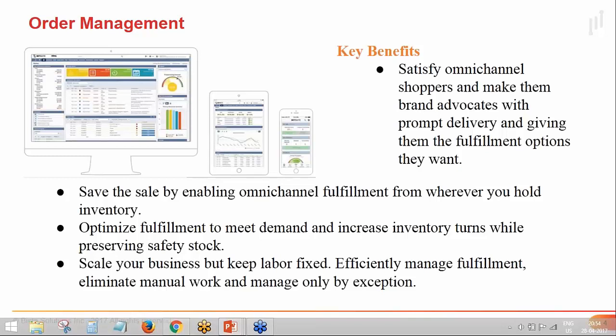Some key benefits that the order management features within NetSuite have to offer is, of course, it makes a very rich experience for shoppers to buy when it comes to online shopping. That can be through the customer portal or through the e-commerce portal. So NetSuite has an e-commerce portal that can run your company's website from within the tool. We'll also talk about that in the next slides.